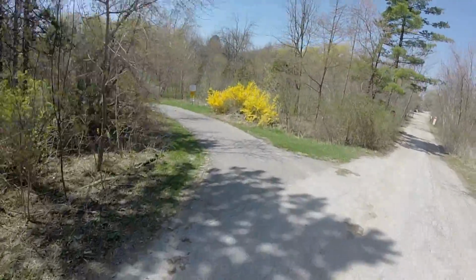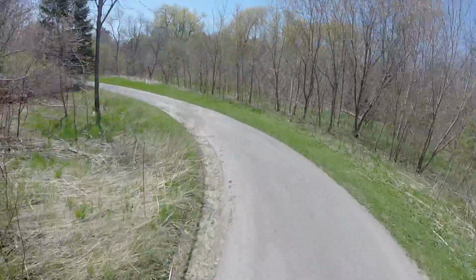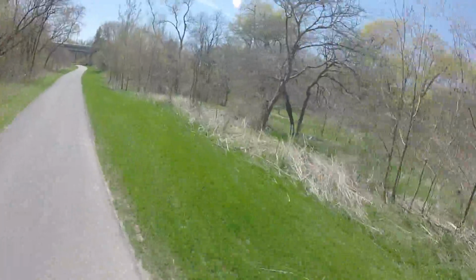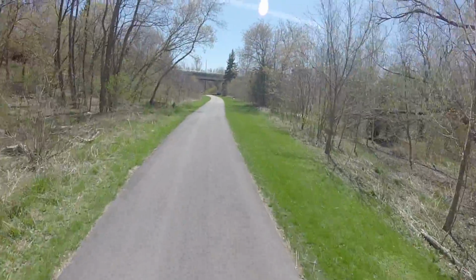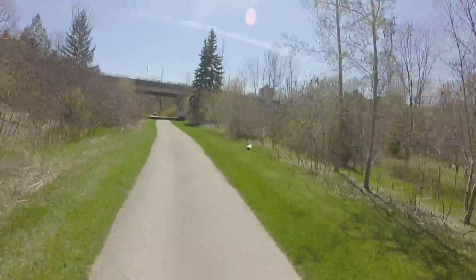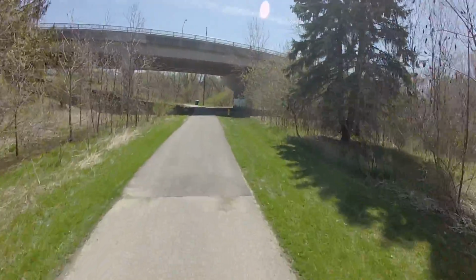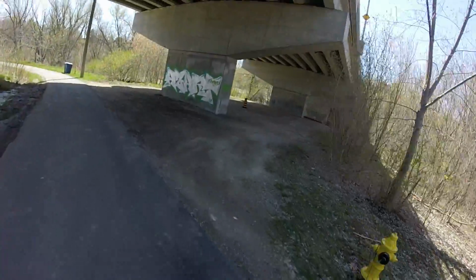Just watch your blind corners as usual. People come in both directions, either walking or on bikes pretty quickly around here, so there's lots of dirt, so don't corner too hard or you might end up doing the Lightning McQueen, as they call it. There you go. So, yeah, this is my sort of default way to get to York for the longest time, was down this path.